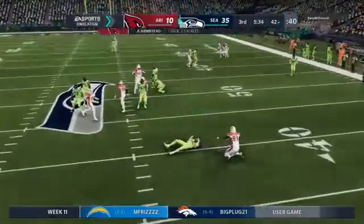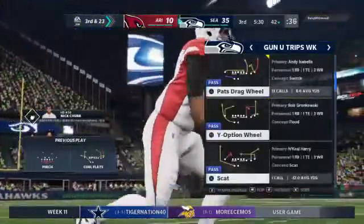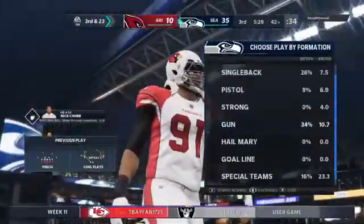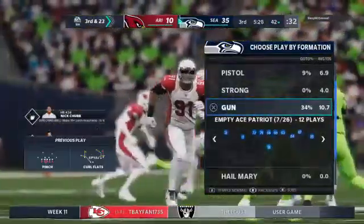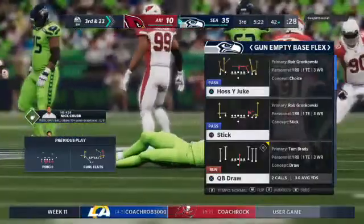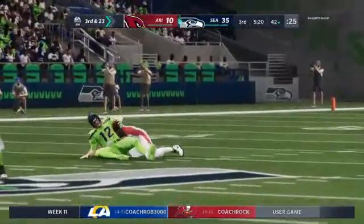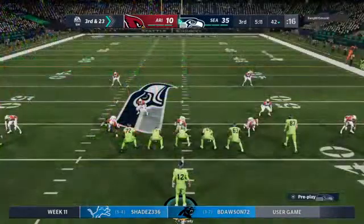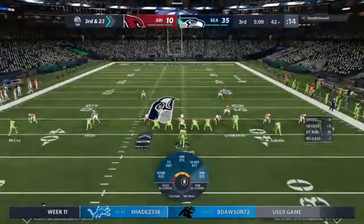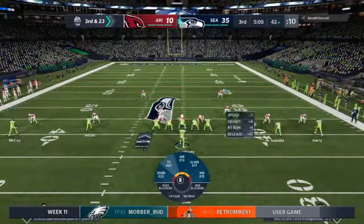Going to go down. They sack him back at the 42. It was Eric Armstead fighting his way through that time to record the sack. 3rd down. Need something from deep in the bag of tricks here after 1st and 2nd down went backwards. It's 3rd and very long.